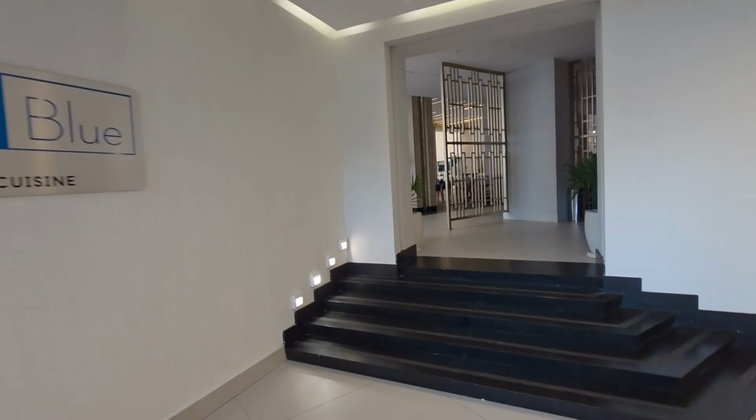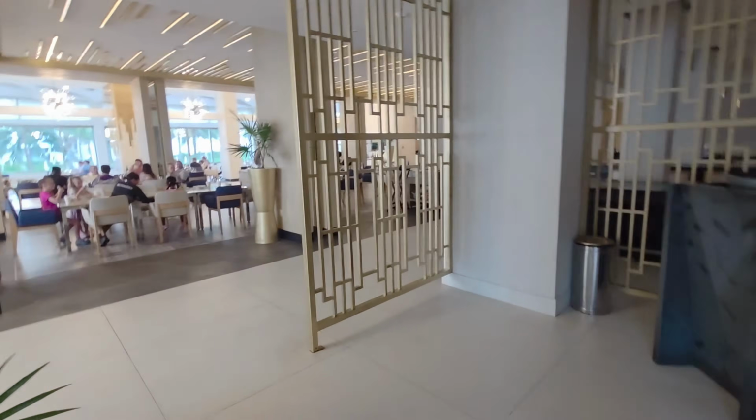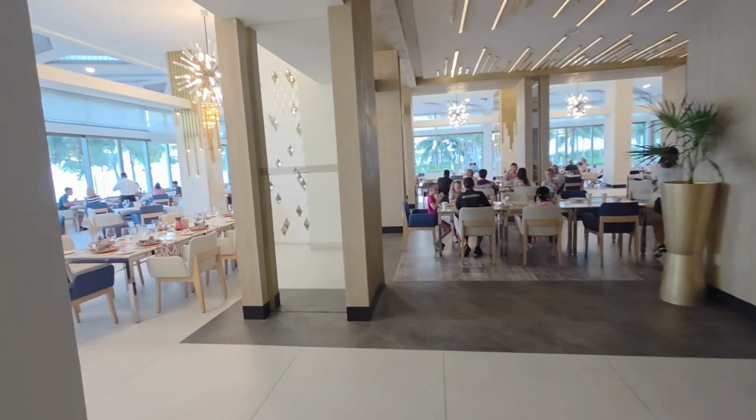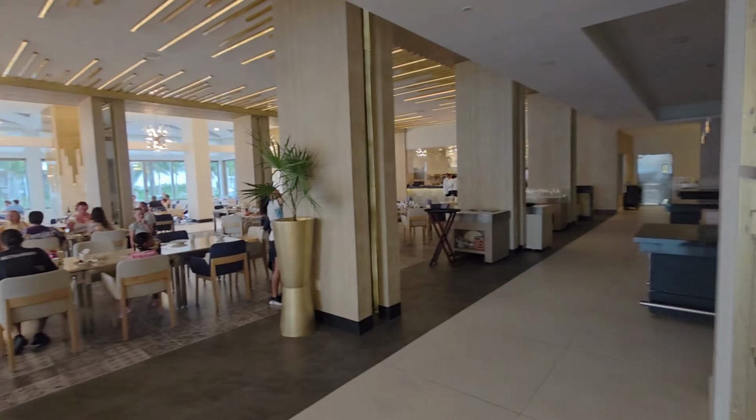All right, we're going to go outside here in just a minute and show you guys some of the hotel's other attractions. But first I wanted to show you the Mexican cuisine restaurant, which is Blanca Blue. Here you can see the inside. The food is very good.